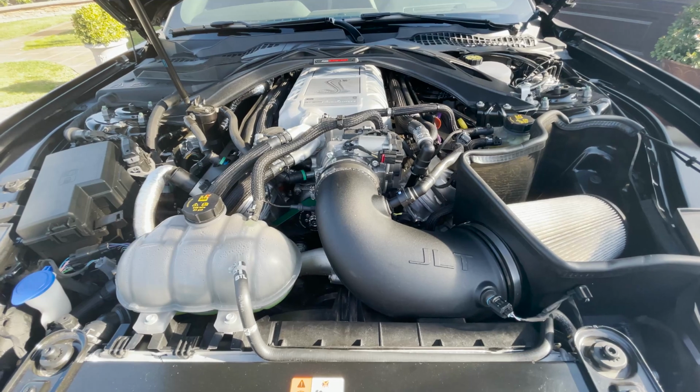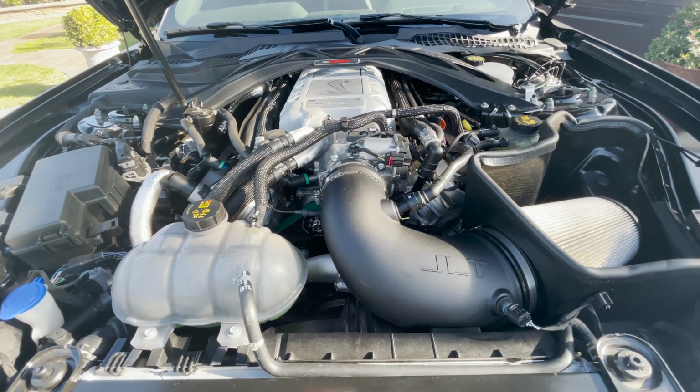It's still crazy to me how much power this car makes with such basic mods. These cars are making easy power. All you need is the JLT intake, 265 pulley, and at the least 1050X injectors to tune the car on E85, and you're going to be hitting over 900 wheel horsepower.